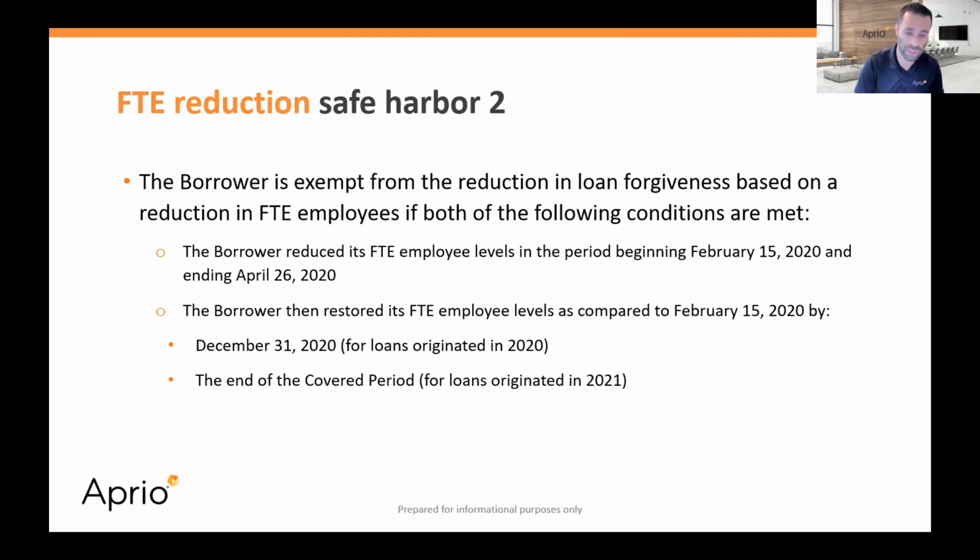You see that date referenced a couple of times throughout the course of the program. For 2021 PPP loans, that subsequent measurement date is the end of your covered period, right? Again, as Tom told us early on in the presentation, that can be any time between 8 and 24 weeks from the day you receive your funds. This may be a very strategic and intentional decision as to when you end your covered period if you're utilizing this safe harbor. Tom, I don't know that we see this one very often, but it's certainly come up. It's worth mentioning. But by all means, if I haven't been clear, please explore FTE safe harbor number 1 first before you go anywhere down the FTE path. That's always step number 1.